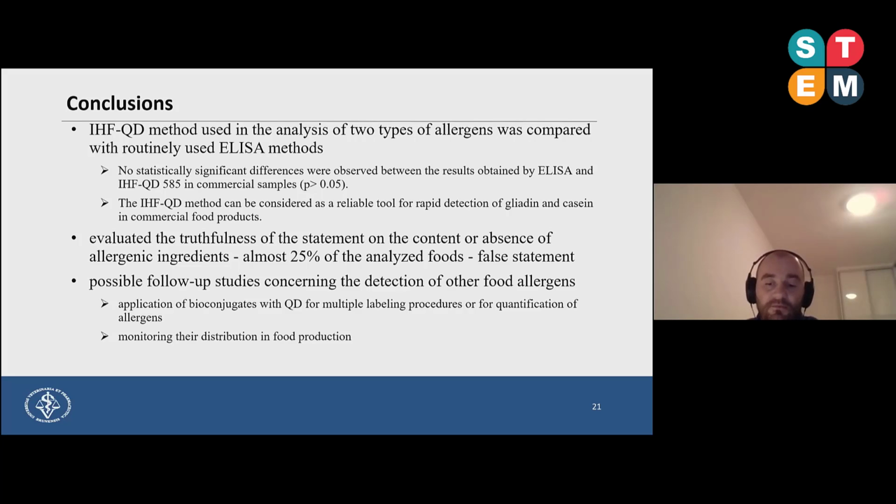This experiment can be followed up by further studies to detect other allergens and also to quantitatively find what the exact amount of allergenic components is by the immunofluorescence method. And also, as I said, the number of analyzed samples from the network is certainly not enough, but out of 50 samples that we took from the market, that already 12 are declared improperly is actually an alarm that allergenic components are very often present in our daily food.